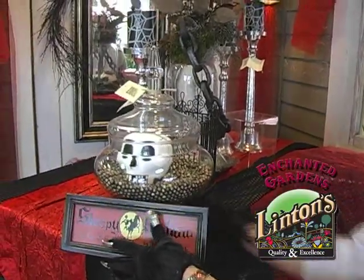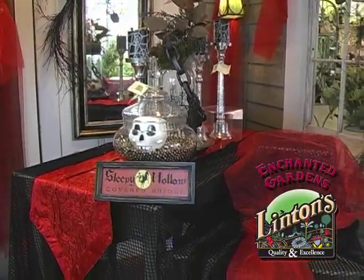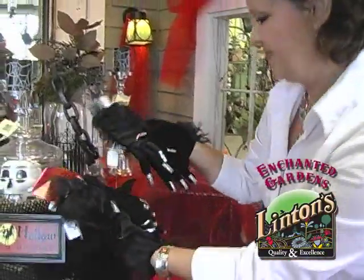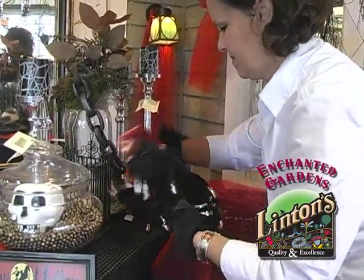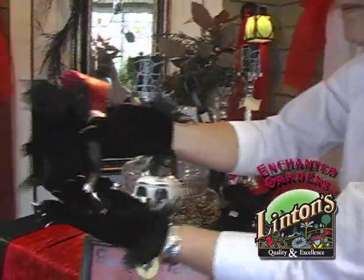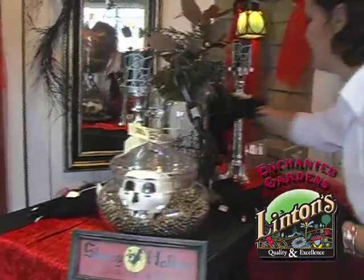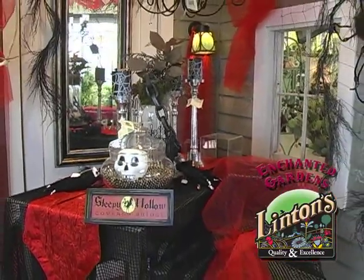Yeah, and then we've got the wedding invitation here that we're going to be setting and featuring there on the table. And with the wedding invitation, you've got to have some place settings, don't you? Yes, and one of Jackie's ideas was to take these gloves and actually put the silverware inside of them for your place settings. Very nice. Elegant Halloween ideas from Linton's.